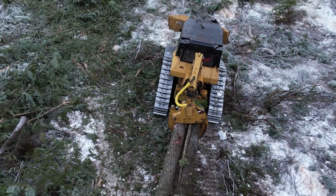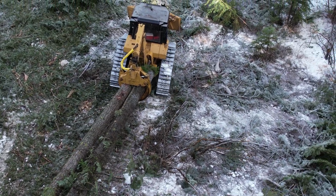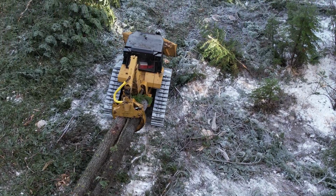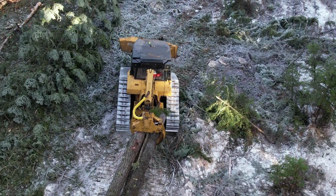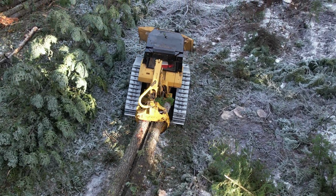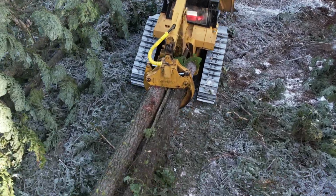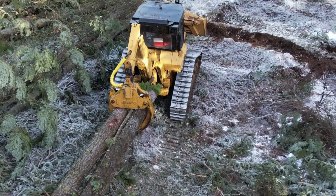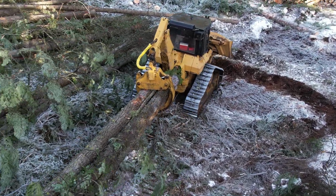Another thing I'd like to point out in this video is you can see right there in the back window, he's got his lunchbox and he's got his water with him. Probably has a thermos of coffee in there too, but that's typical of loggers. They take everything that they're going to need with them for the day, because they're going to be sitting in this machine for 10 hours, 12 hours a day, however long they work. And so they want to take everything with them. They want to be prepared.